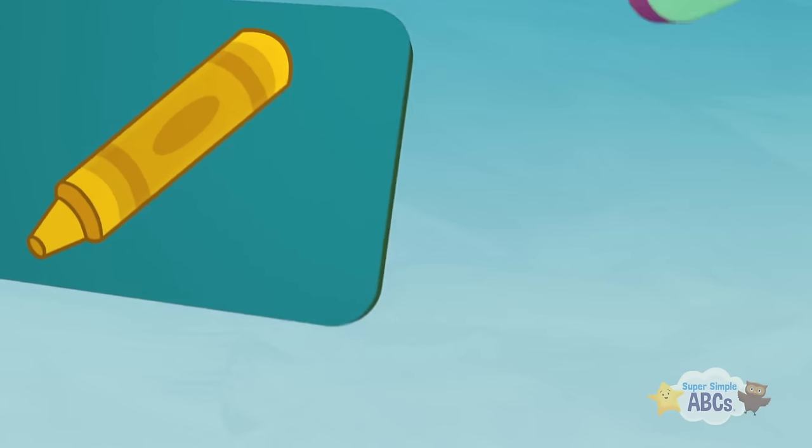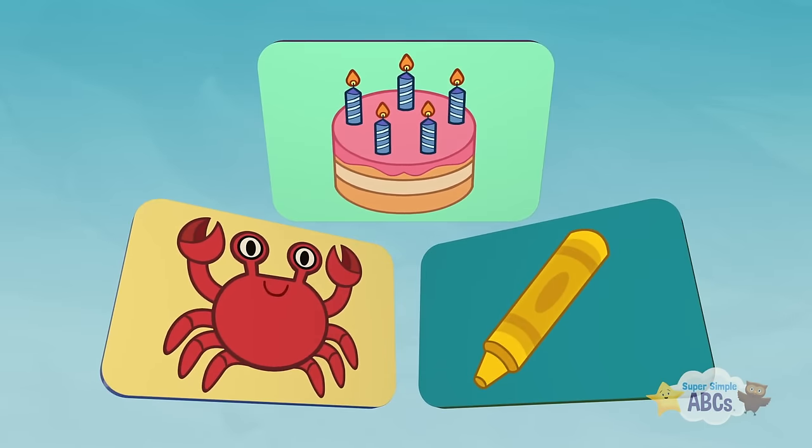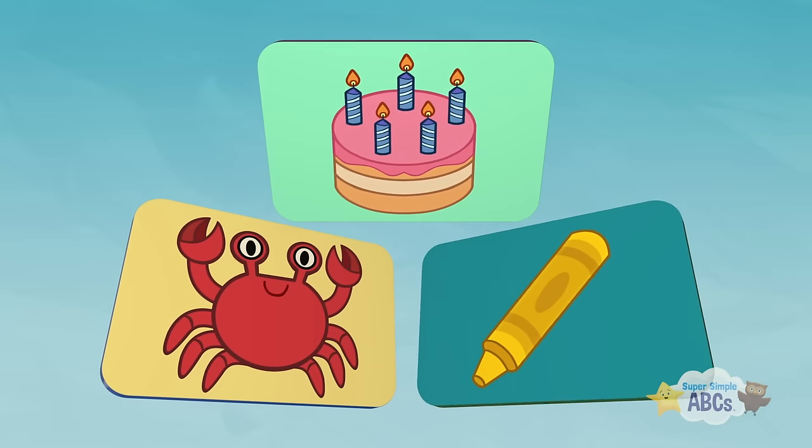Can you remember all of the things we discovered that begin with the letter C? Crab, cake, and crayon. You did great.